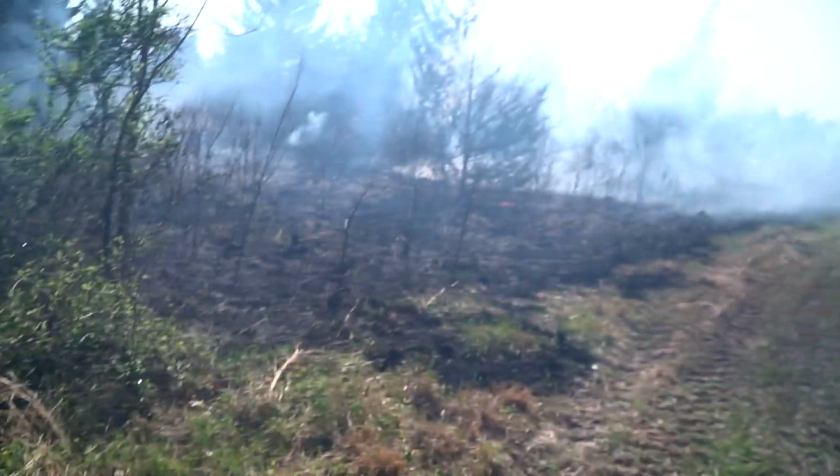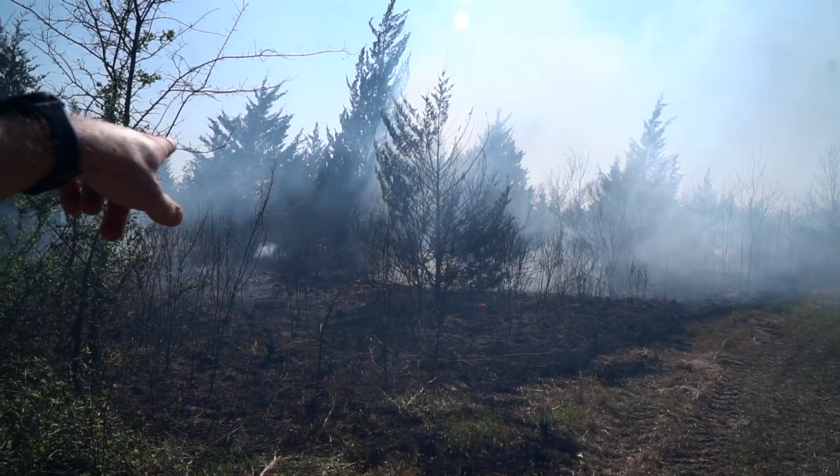Smoky! Woo, smoky down here. I like it. These cedar trees, they catch on fire and they go. There's one up there about to catch. And you see it starting to smoke pretty good. I got one right here about to catch. Burning good. We got probably about a 10-yard black line so far.